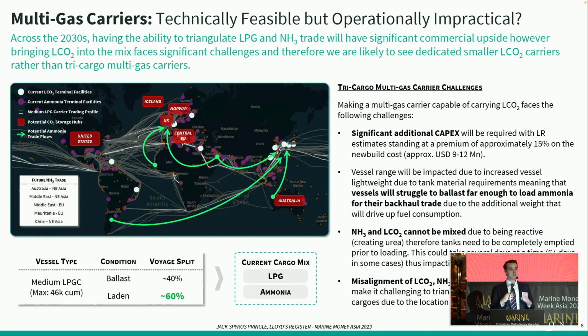One is to make a multi-gas carrier capable of carrying CO2, you need a stronger steel in the tank, so a higher yield strength steel. That's because CO2 is significantly heavier than ammonia and LPG. That has two effects. It raises the costs. We estimate a premium of around 15%. So if you take the price of a current LPG carrier, we're talking about a $9 to $12 million delta on that investment. If you add in a dual fuel option on that vessel, you maybe add another 10 to 15%. So we're talking about 25 to 30% additional capex on that asset. That's enough to make even the most steely ship owners start to perspire a little bit, I would say.